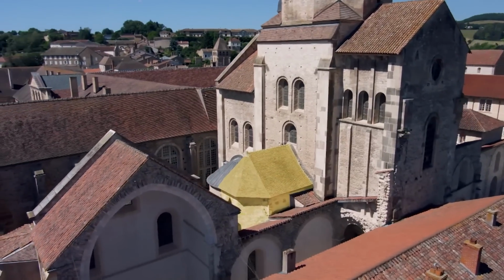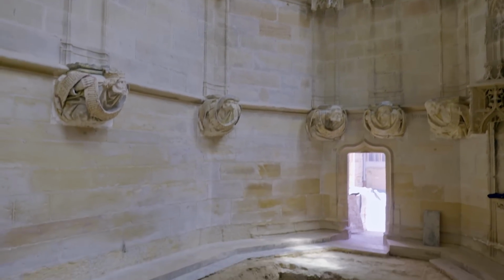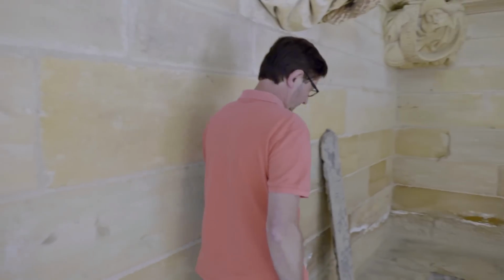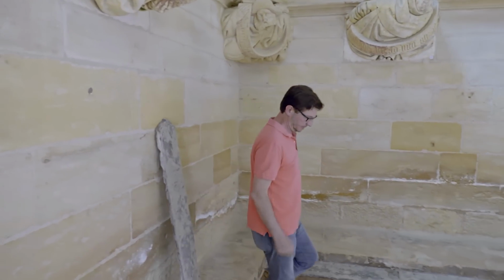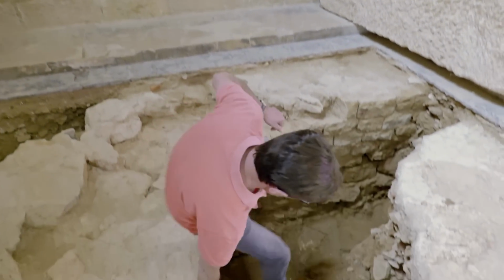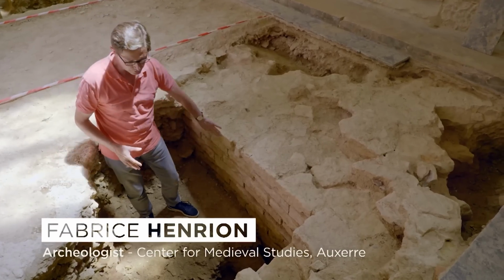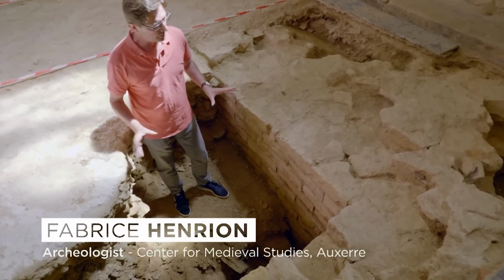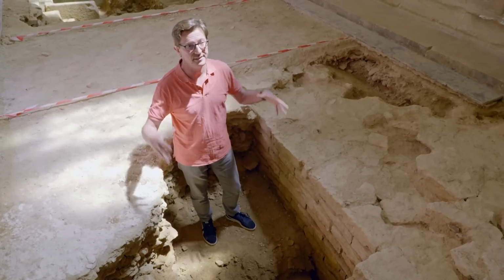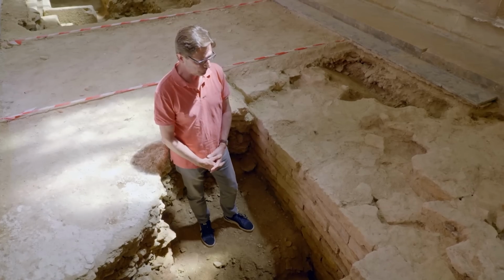The chapel of Jean de Bourbon at the extreme southeast of the abbatial church was redesigned in the 16th century. Excavations are underway to find the ancient foundations of the abbey, led by Fabrice Henrion, an archaeologist at the Center of Medieval Studies. What's quite extraordinary is that we're in the foundations. This is extremely well-designed and well-built masonry. And yet it wasn't visible, but in the ground, buried in the foundation trenches. It's a very high-quality construction.